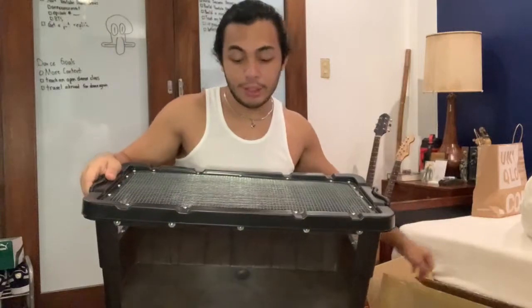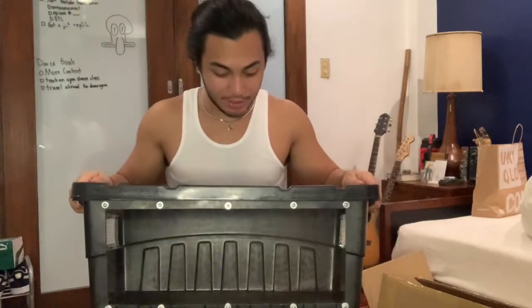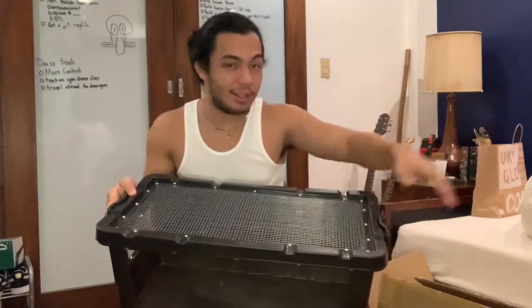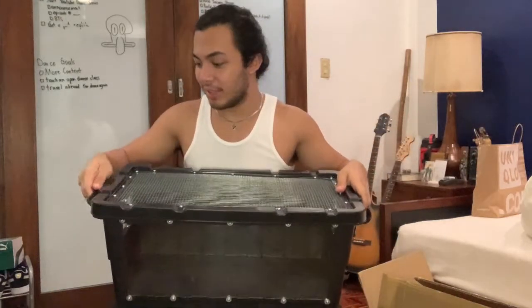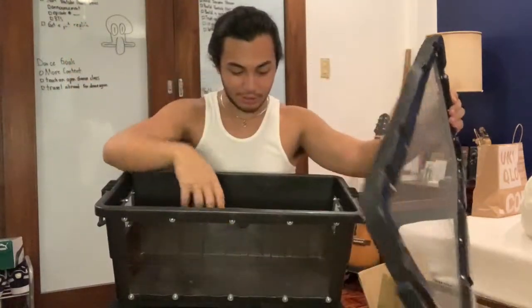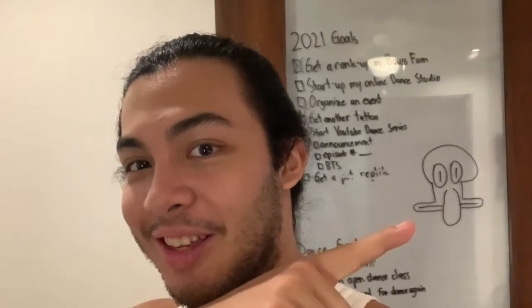It's a 33-liter bin. I think it's pretty decent. I think it'll also be perfect to put on my table right here. This thing goes off, and then I can do whatever business I need to do here. And yeah, for the rest of this video, it's gonna be all about me setting up this enclosure for the future reptile that I'll be getting. Oh look, Squidward's face is right there.